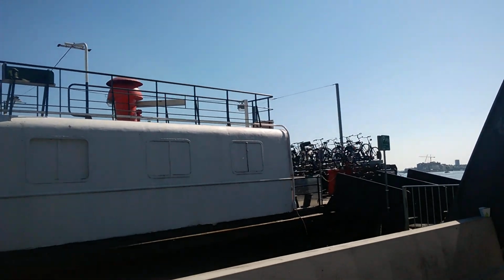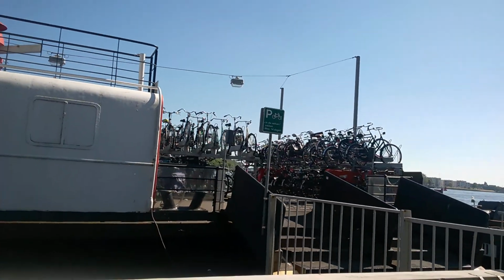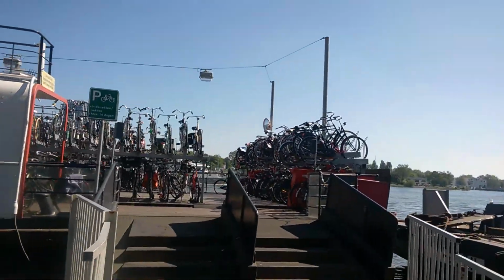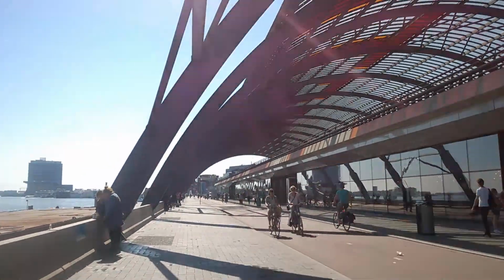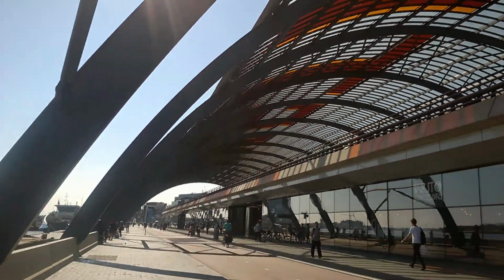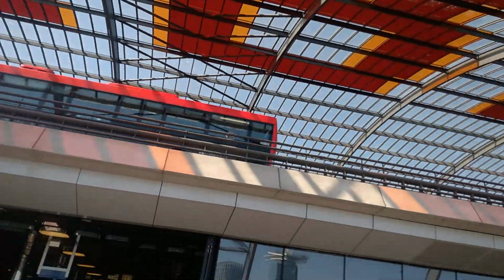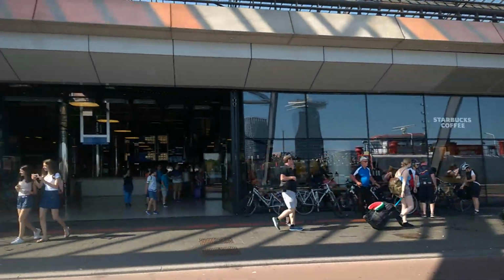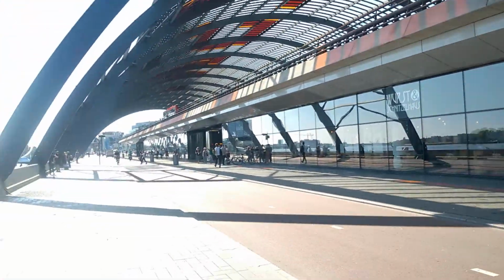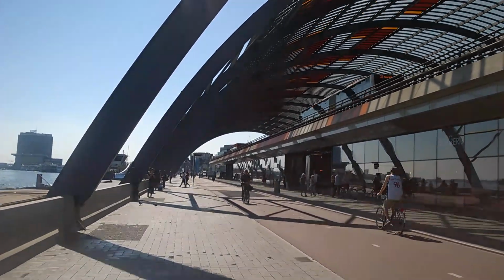And this boat, by the way, is all bike storage. So people have another place to put their bikes around Central Station because there's never enough places. And by the way, this whole area here, this whole dome and this new part of the station, this was started when I was living here, but it's all been finished in the last year.